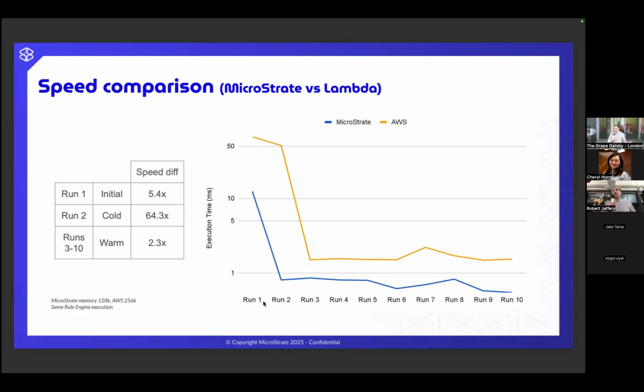We got fast start technology on MicroStrate. It was running about 0.8 milliseconds on MicroStrate. We then ran both in quick succession a further 8 times. And look, I appreciate this is just a sample, but this is indicative of the kind of results we're seeing. And MicroStrate was 2.3 times on average faster at running that same function than running it as a Lambda on AWS. So look, hopefully that gives you some insight into what we're doing.